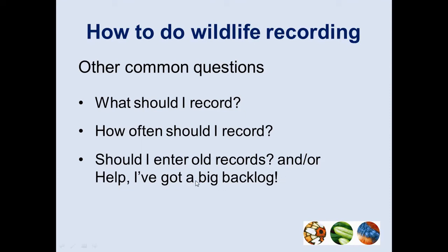If you've got a big backlog, like I mentioned before, of paper records, what I would say to do is to start recording digitally from today onwards with your new records. Then once you've got into the swing of it, you can go back and look at those notebooks or whatever, decide whether it is something that you can personally handle. And if not, you can get in touch with us and we'll see what we can do to help you.